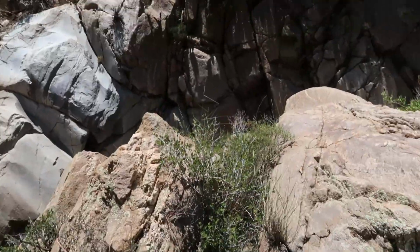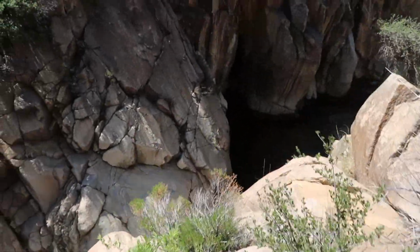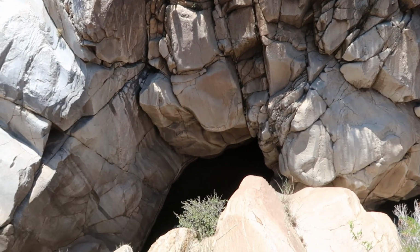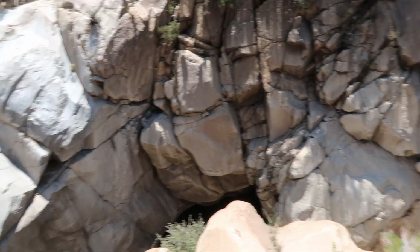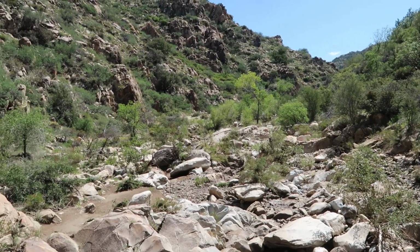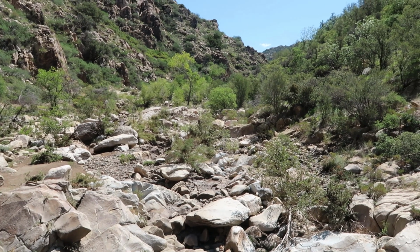Oh man, that's a nice bedrock. Let's see if we can look down in this huge pool of water. Oh my gosh, I don't even want to get... I need a rock to throw. This is serious. That's massive. All right, gosh, wow. So now we're here and there's a bunch of bedrock. There's a huge bench.